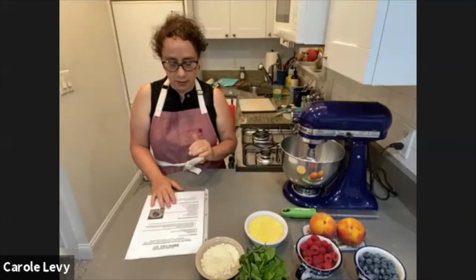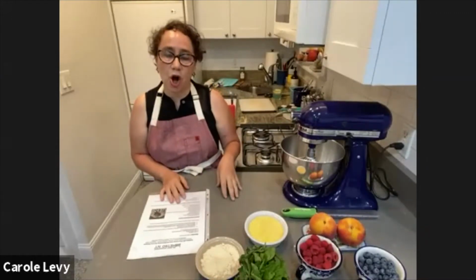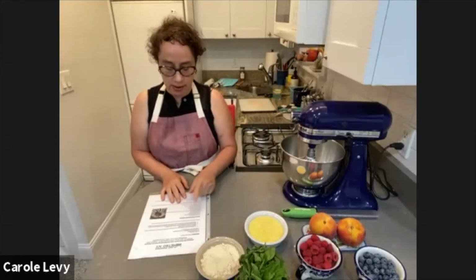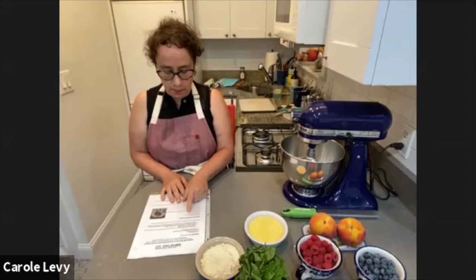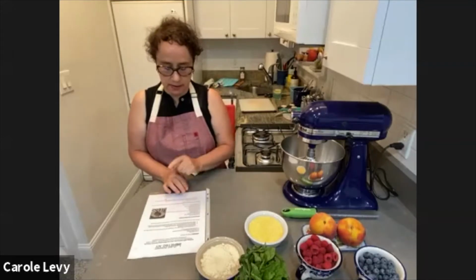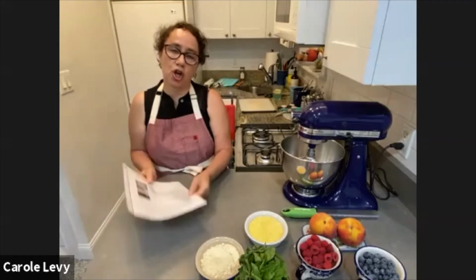We're going to make brownies, which is a Chef AJ recipe. We're going to make a polenta and peach blueberry cobbler. Actually, we're going to make a cake. I see the recipe says cobbler, but it's technically a cake. And then we're also going to make a chocolate mousse.